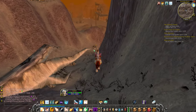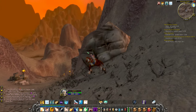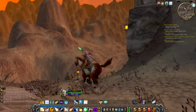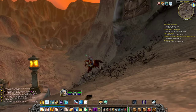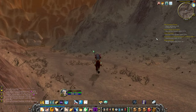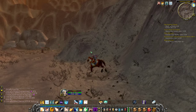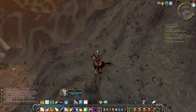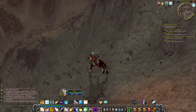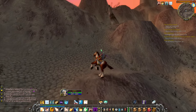No, we're not going that way. Interesting. Okay. Maybe it's just a lava pool, and maybe that's all it is. So I don't think we can get up here this way. Okay, well.